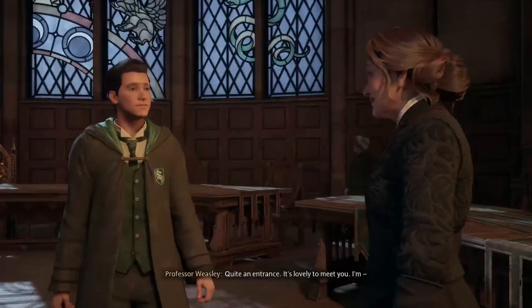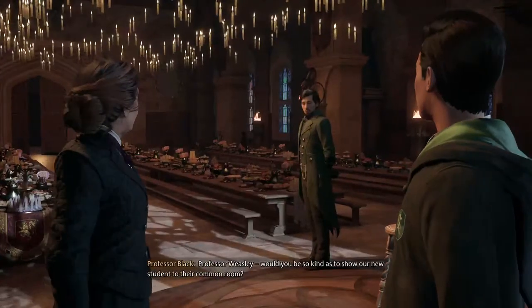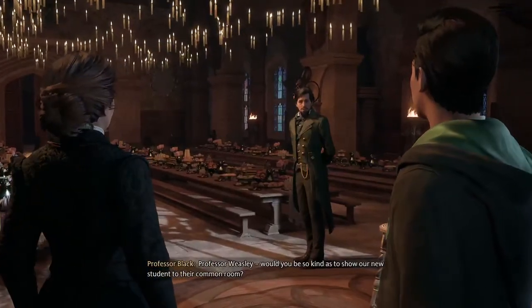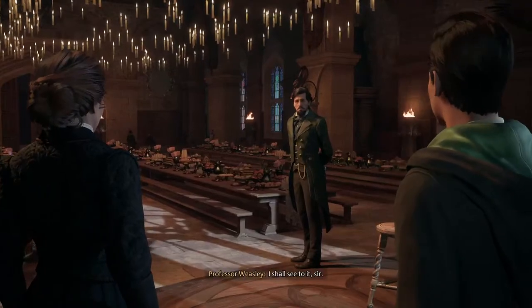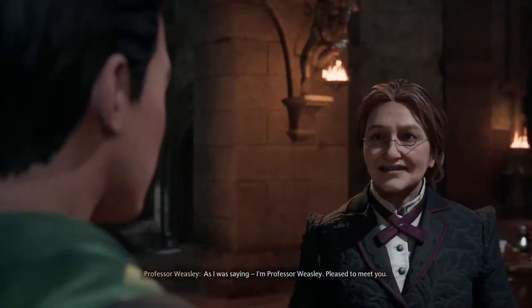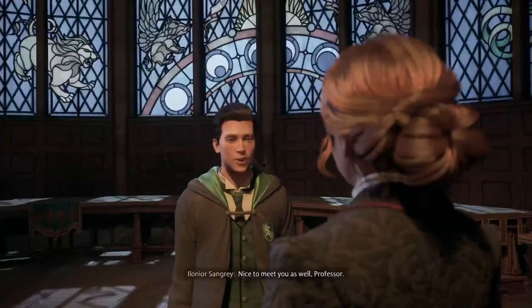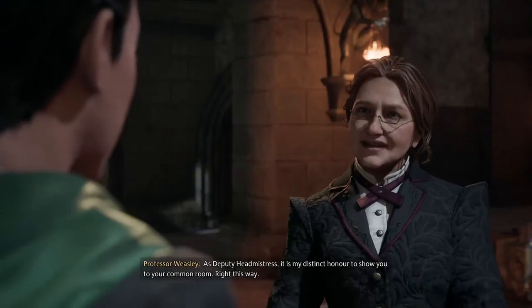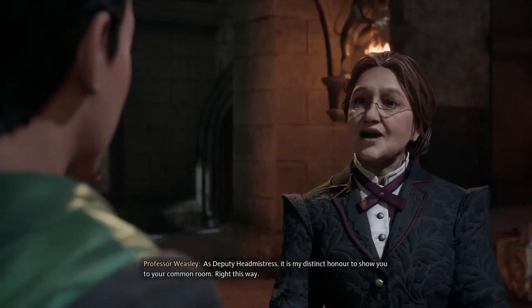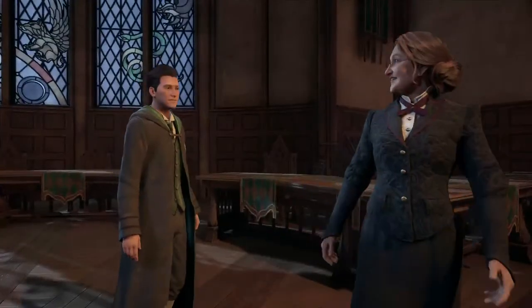Quite an entrance. It's lovely to meet you. I'm... Professor Weasley, would you be so kind as to show our new student to their common room? I shall see to it, sir. As I was saying, I'm Professor Weasley, pleased to meet you. Nice to meet you as well, Professor. As Deputy Headmistress, it is my distinct honor to show you to your common room. Right this way.